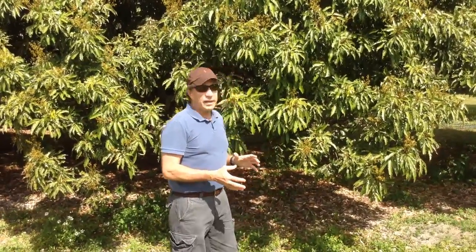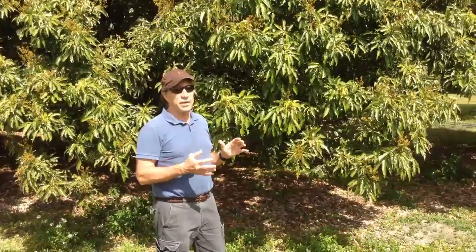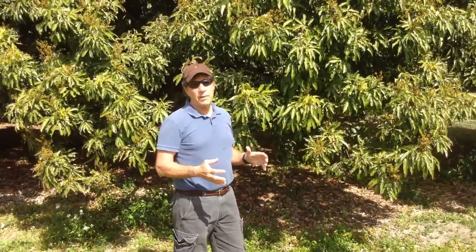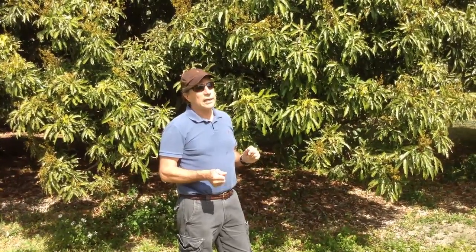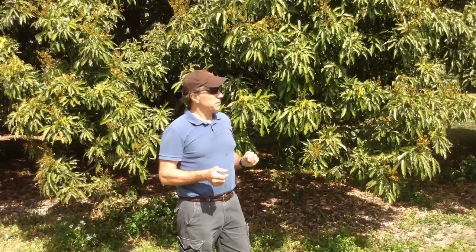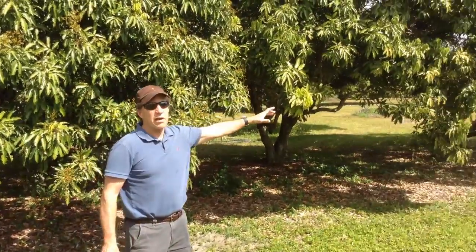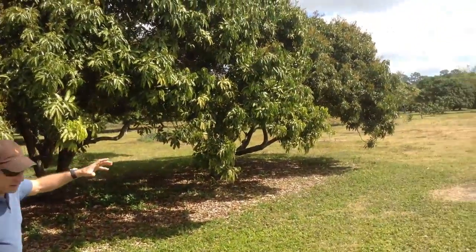Primarily, the fruit at this point in time is going into Asian markets, but with the interest and growing popularity of lychee, I expect a few years from now that we won't be able to satisfy the demand for fresh U.S. fruit. So anyhow, as we move through the grove, we will look at some of the other tropical fruits here, and we'll give you some background.